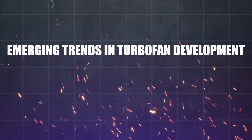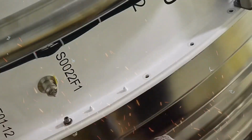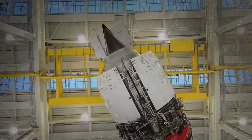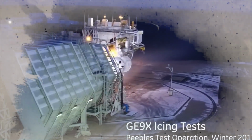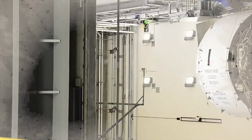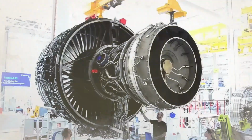Emerging trends in turbofan development, more efficient designs. The next generation of turbofan engines is emphasizing the achievement of even higher bypass ratios, the reduction of fuel consumption, and the minimization of noise. Recent developments in materials such as ceramic matrix composites have contributed to the alleviation of engine weight and the enhancement of thermal efficiency. The term hybrid electric propulsion refers to the combination of conventional turbofan technology and electric motors in hybrid engines, which helps to minimize greenhouse gas emissions and fuel consumption.